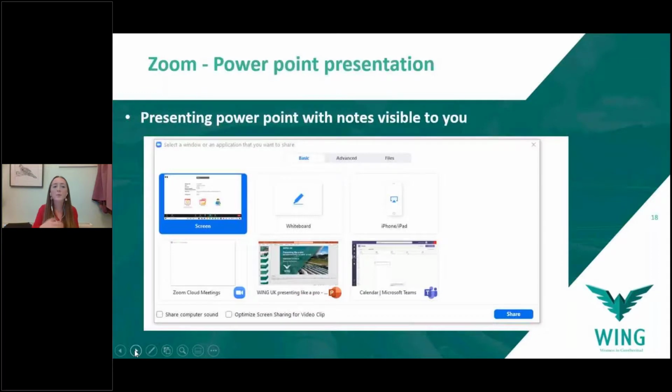So the first one, presenting a PowerPoint with notes visible to you. On Zoom, if you go on share screen, you have the option of sharing your screen, which is the basic one there. There are also the advanced modes. Before sharing, you can go onto the PowerPoint presentation and put it on presenter mode. You can choose the setup on presenter mode, so your notes are still visible, and when you share it, you'll just see that.